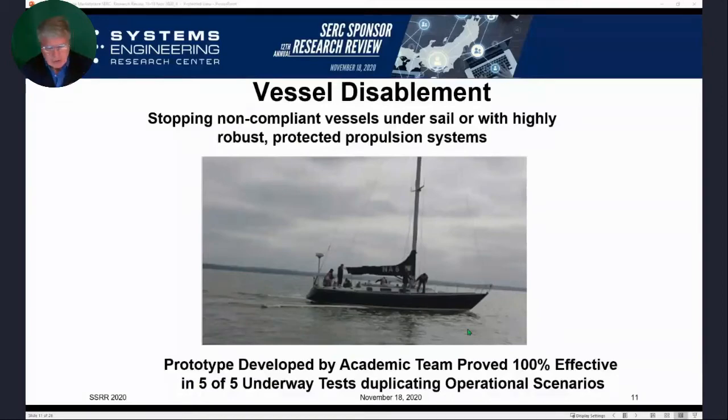Two teams worked this 2 years ago, and one team from Stevens developed a snare. It was tested by the Navy under operational conditions, and it was successful 5 out of 5 times. This capability is now in operational use by the Navy in various theaters, and it was developed by students. This was an effort that was attempted at a government laboratory for many years without much success, and one student team succeeded in creating a successful design in 2 semesters for a total of about $10,000.